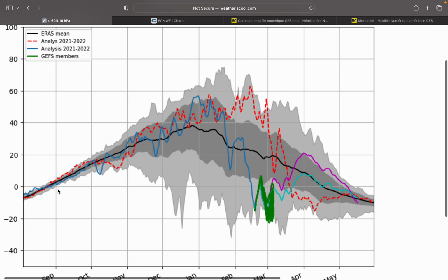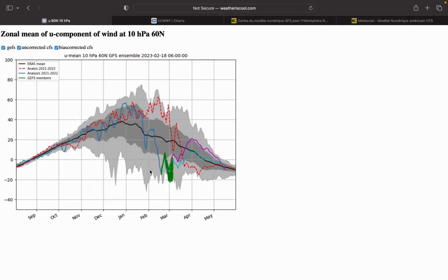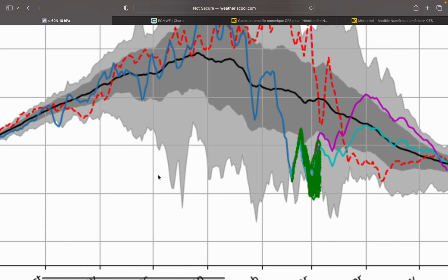To reverse it, you need to go below this zero line right here, where I'm dragging the mouse across. So anything under this line is a reversal of the zonal wind. We sort of briefly took the zonal winds back up above average, so the PV regains its strength somewhat before we plummeted below zero. So today, if we zoom in, we're standing at about minus 14 or minus 15. So we're well reversed.